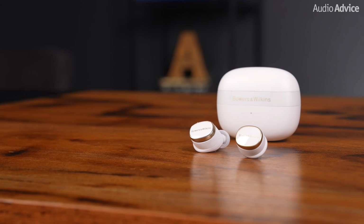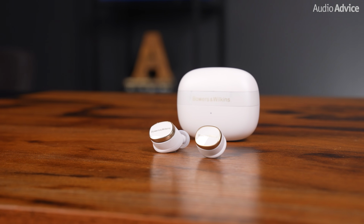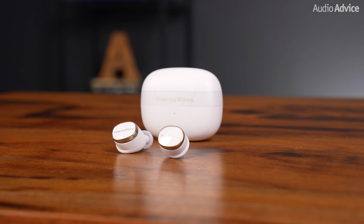Plus, many wireless earbuds come with a convenient charging case for extended battery life, and they also usually have noise cancellation for more isolation from your environment.